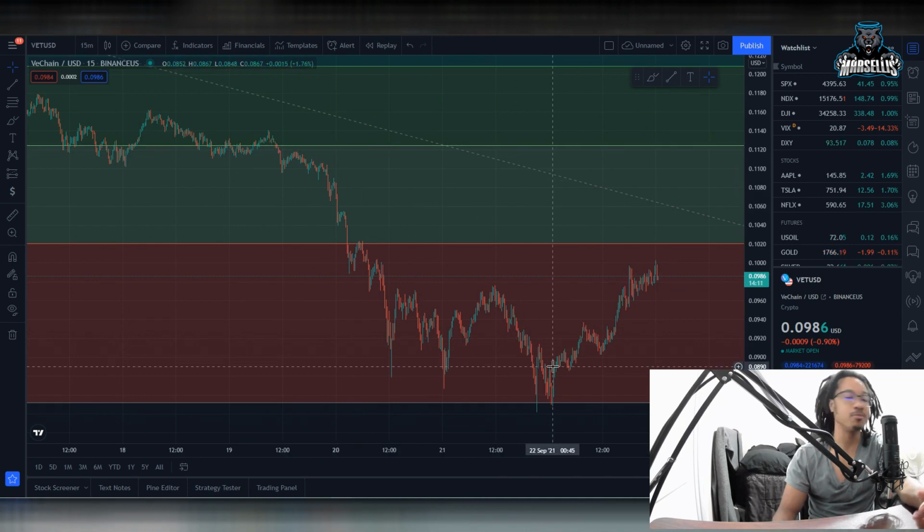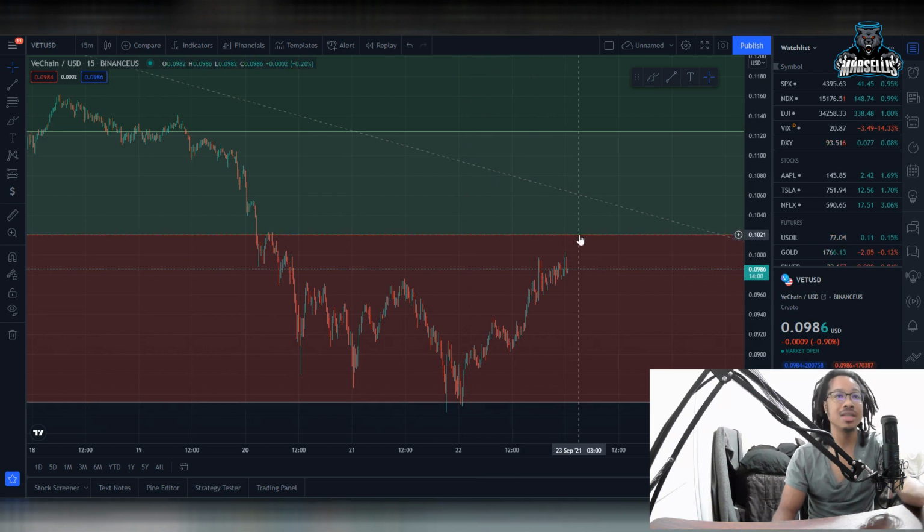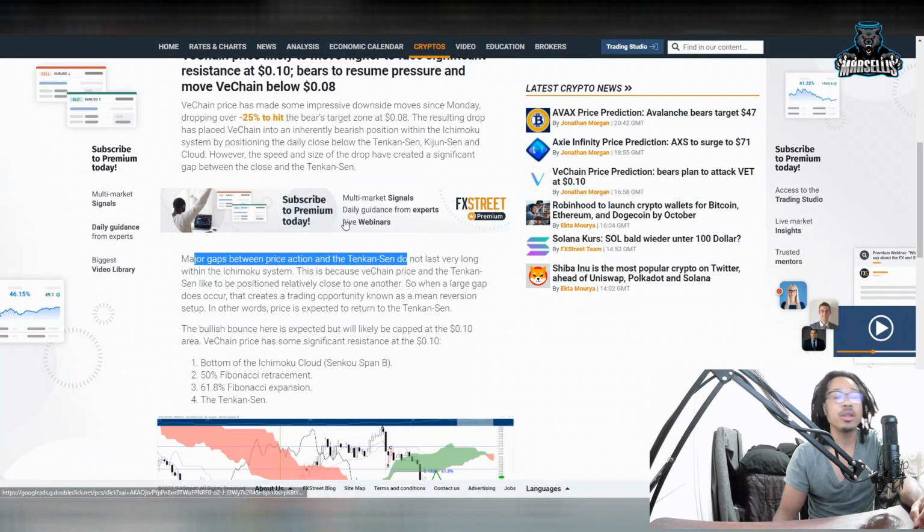People are seeing that as a huge buying opportunity. And when people buy that dip, they usually end up selling once it actually jumps up a little bit. And we had a huge jump here going from 0.850 all the way up until almost 10 cents. That's a pretty good jump right there. That's 20%. So I don't know. Anything could happen right now.